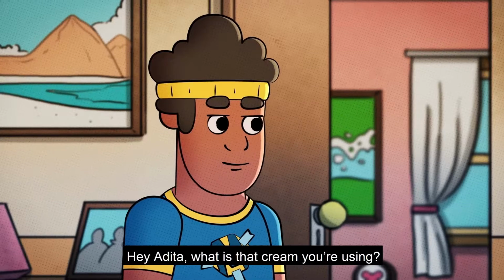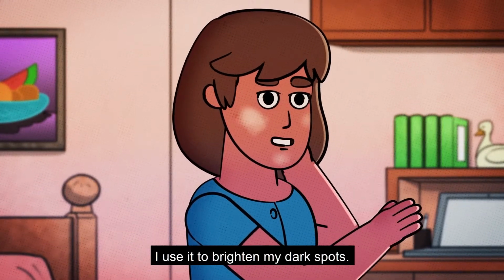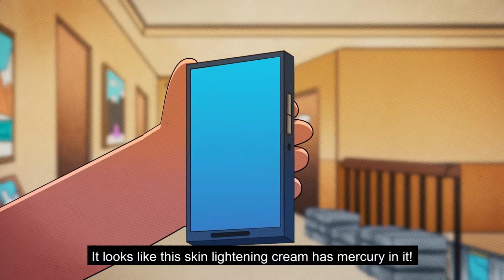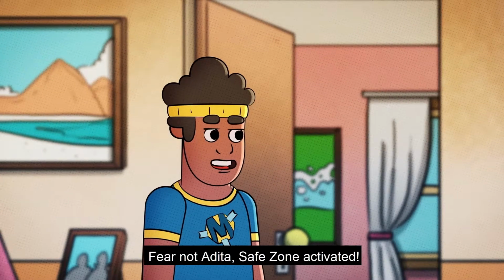Hey, Adita, what is that cream you're using? This is just my skin lightening cream. I use it to brighten my dark spots. I wonder what it's made of. Let's search online. It looks like this skin lightening cream has mercury in it. Fear not, Adita. Safe zone activated.